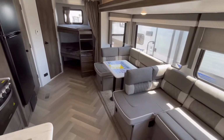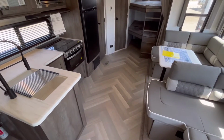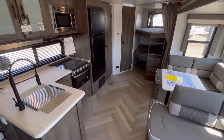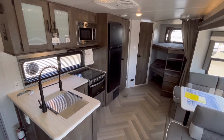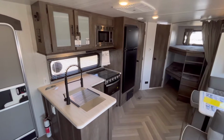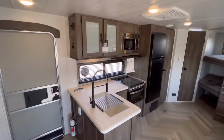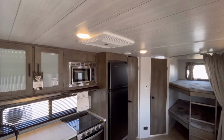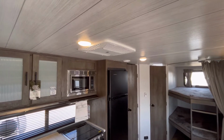Now in a full-blown Salem, they are going to use in-floor ducted heating. They do that mainly for heat efficiency, because a cabinet ducted heat system is not as efficient as an in-floor ducted heating system. Now you can see your kitchen. We'll come back to that here in just a moment. But real quick, we did apply the optional upgrade to the 15,000 BTU Coleman Q Series air conditioner that is fully ducted.